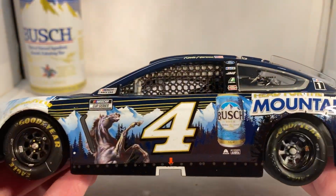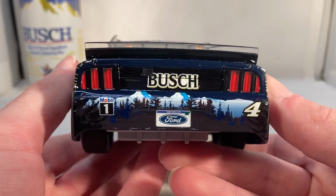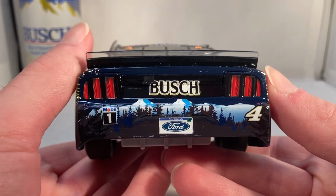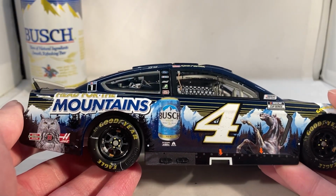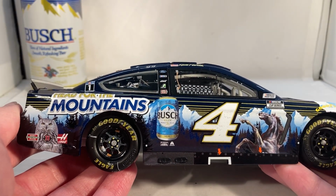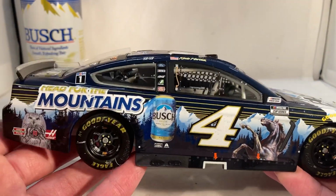So honestly, a really cool paint scheme. Like I said, very, very clever to run a mountains-based car for Pocono. That is cool. I do very much enjoy that, but like I said, this is definitely kind of throwbacky, especially with those gold stripes down the side, because like I said, that is exactly what's on that old can.